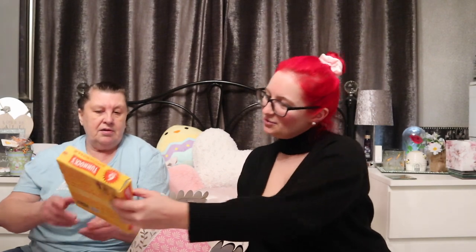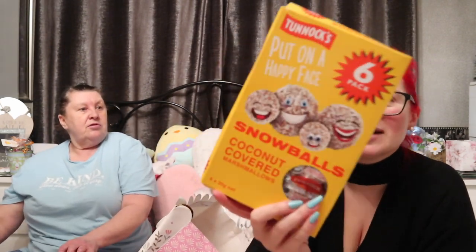Mortar. I've never seen all these types of tonics. Oh, they're new. We've never seen them. Snowball covered marshmallows. Little coconut covered marshmallows. Tonics. Where do you get these? We don't have these in our shops down here. No, because it's the lady living in Scotland. I would assume so, yes. So maybe, is Tonic Scottish, maybe, the brand? Yeah. Oh, well done, Margaret.